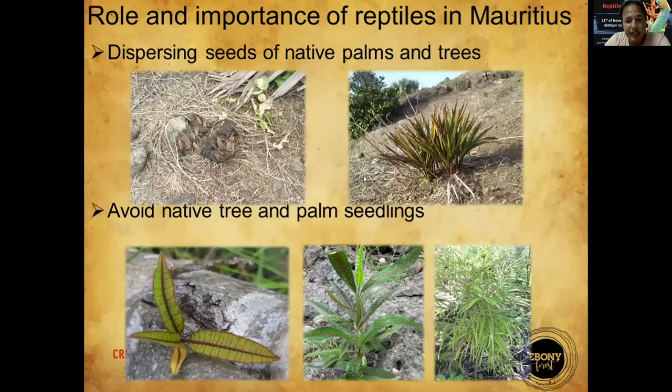And always adding to that, being grazers, they also help disperse seeds of native palms and trees, and by avoiding the native trees and palm seedlings. So they're helping actually with the restoration of the island.